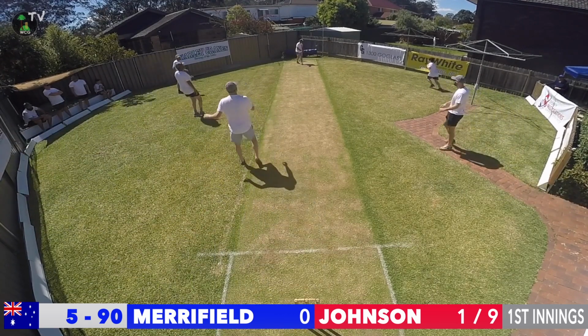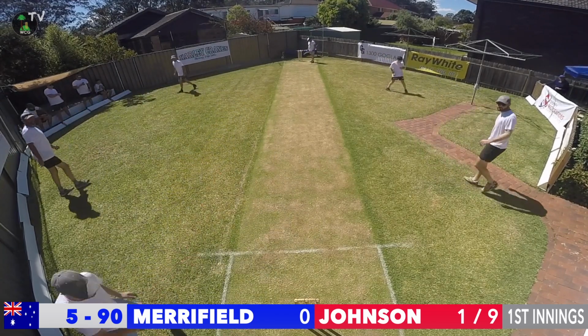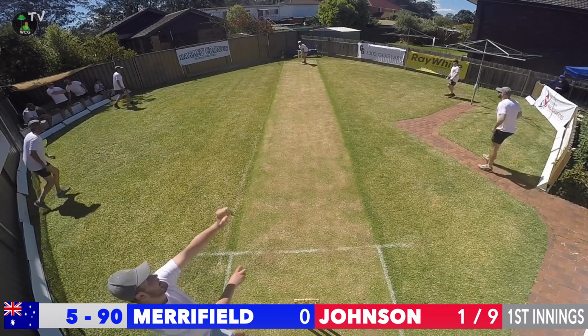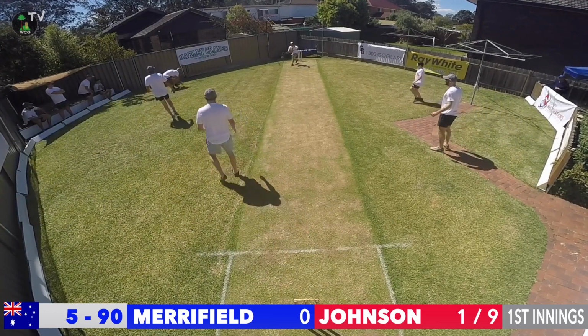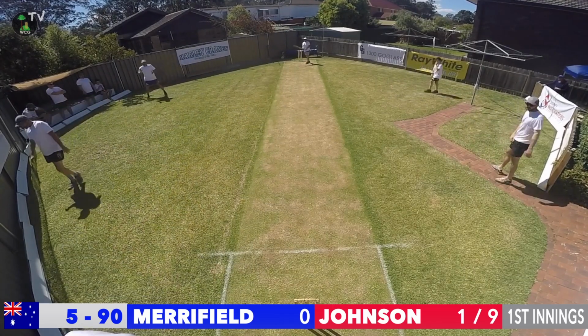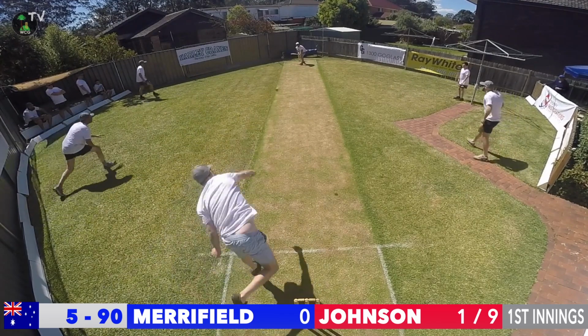As Johnson bowls again to Merrifield, and it's down the leg side. Brennan's 11 have lost 5 for 19 either side of the tea break. It's been a brilliant fight back from Rabih's 11. Johnson bowls again to Merrifield, and he's solid in defence. Just plays it to Ryan Schaefer on the offside. The last ball of Johnson's over.